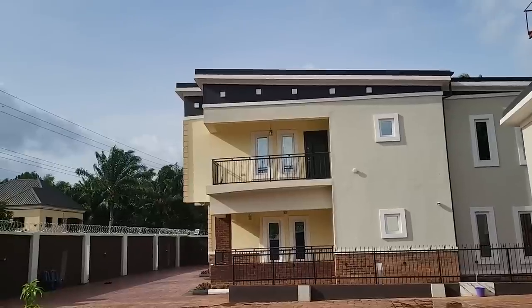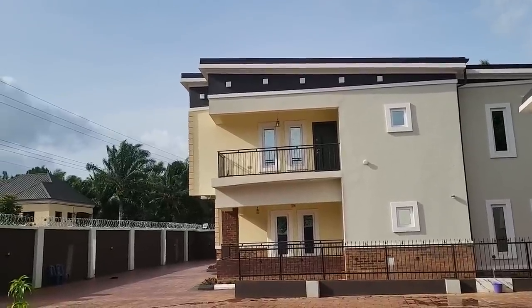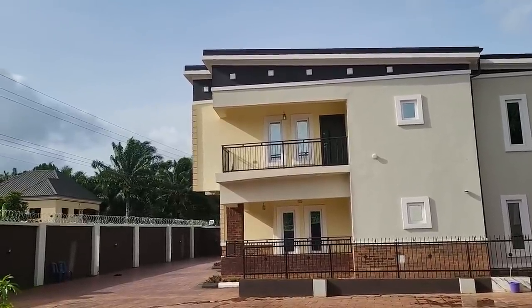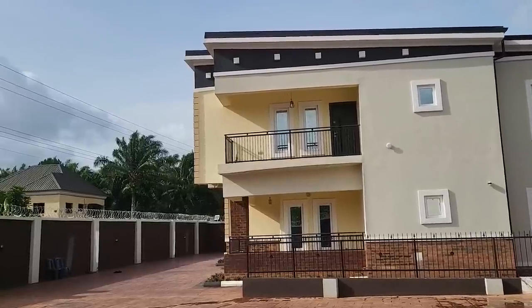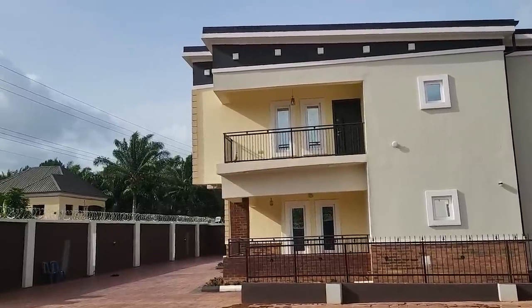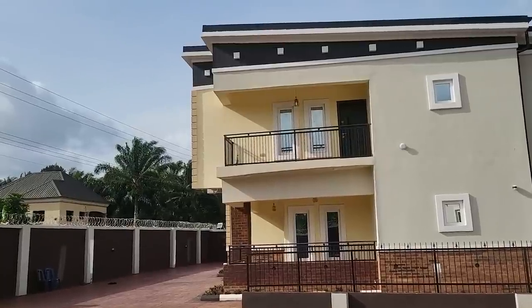Okay. So first of all, the client will come up with an idea. Okay, this is the kind of house I want. And then you will now put it on paper. And the paper will now be realized into what we have here now. Okay. Thank you.